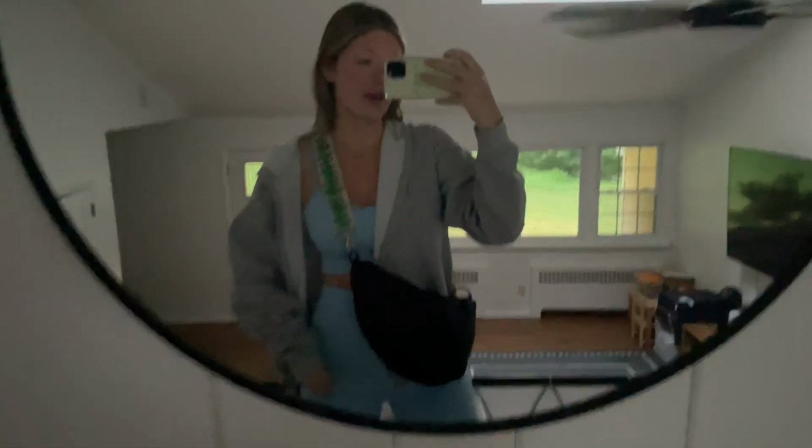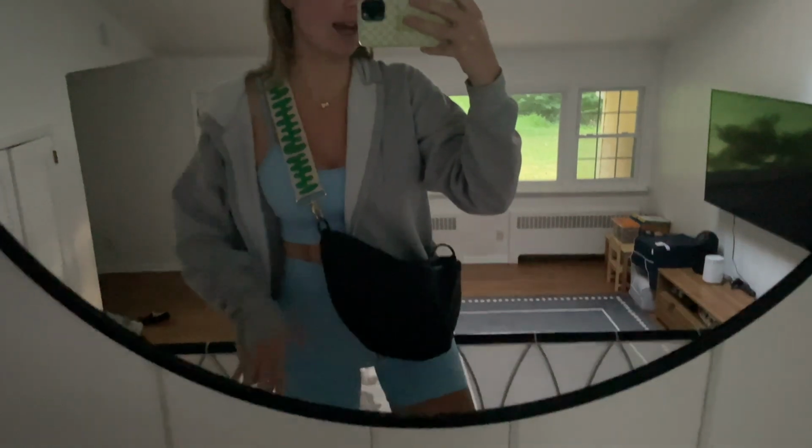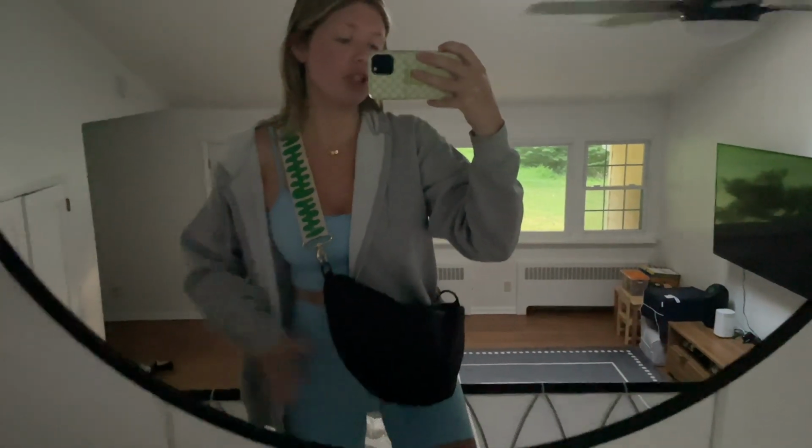Okay, excuse the lighting. The sun is still coming up, obviously, so my video's going to be a little blurry and grainy for the time being, but here's my little airport outfit for today. Just this athleisure set that's from Shein. This gray zip up I actually got off of Amazon, but it's the Hanes brand.